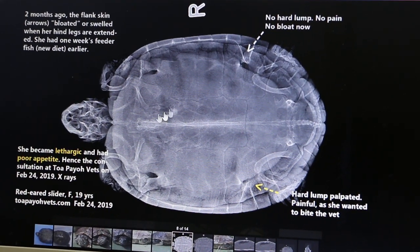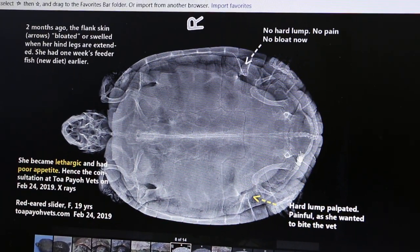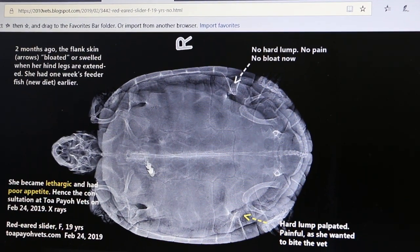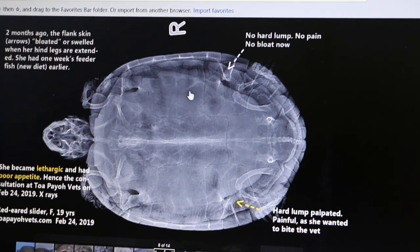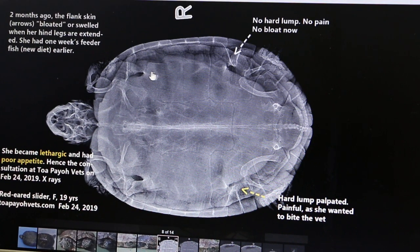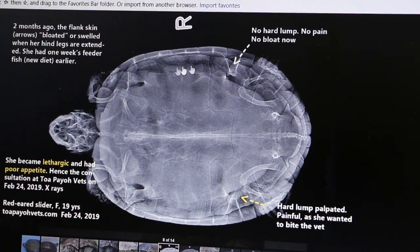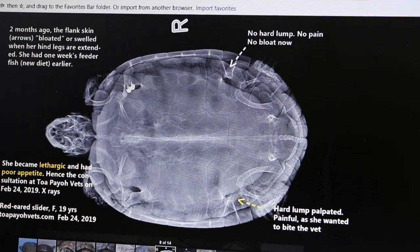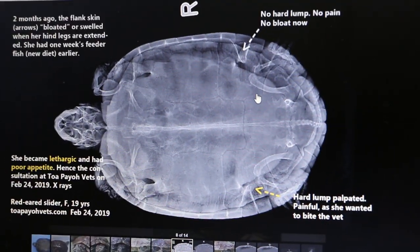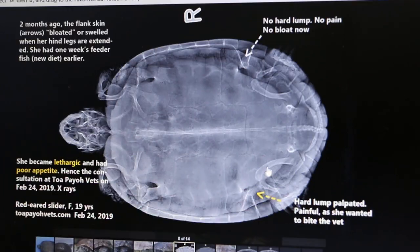Now overall you can see there are no eggs. The red-eared slider laid eggs about 3 to 4 months ago. She lays 2 batches of eggs twice a year, but as you can see, actually there are no eggs there. And overall the inside of the body seems to be more cloudy. So it could be an infection, septicemia.